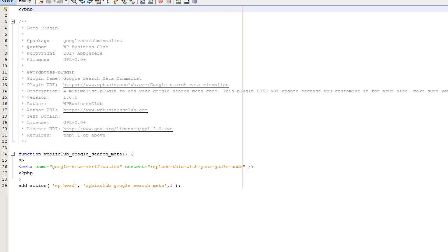Hello, this is the smallest plugin I've ever written and probably ever will, although it's inspired me to some ideas that I might have a few more minimalist plugins. But this WordPress plugin is a very short piece of code, and basically all it does is allow you to put your Google Search Console meta tag into your website so you can verify yourself with Google Search Console. And for those that are curious, I'm going to tell you now how it works.